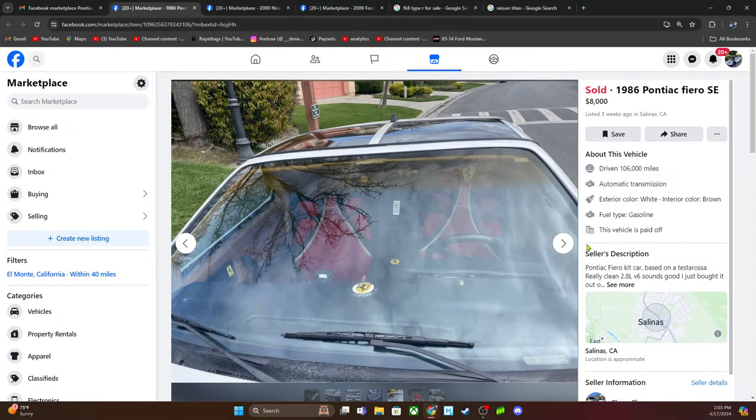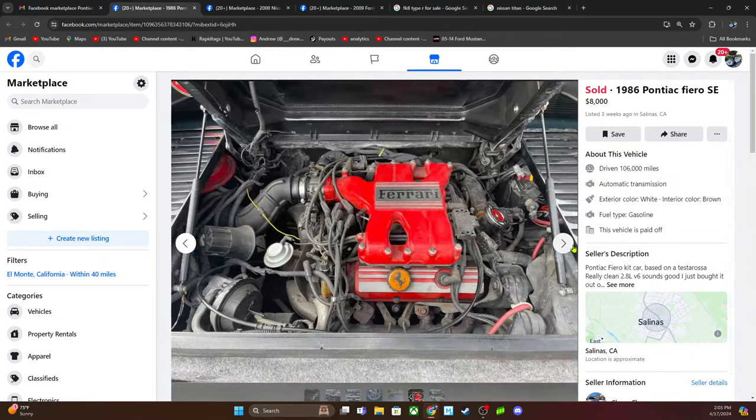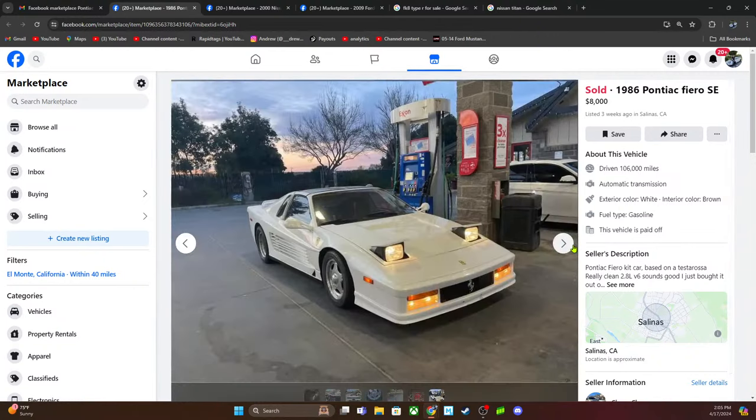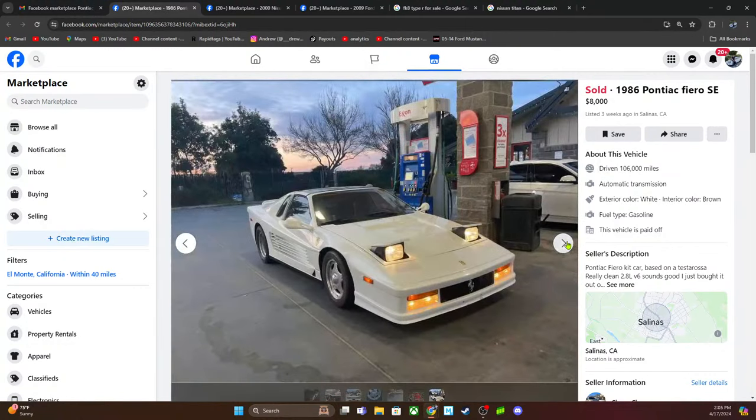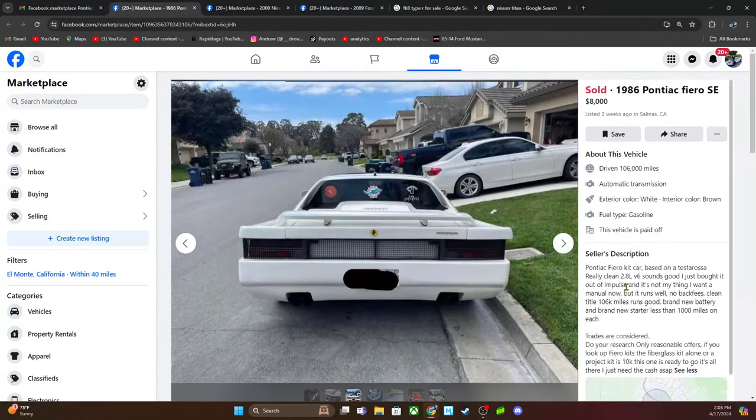Yeah, just throw Ferrari badges on it. Yep, that's Ferrari. Yep, looks like a Ferrari to me. God, look at that front end too. Thing's got a crimson chin. What are you doing? Yeah, definitely not a Ferrari Testarossa.